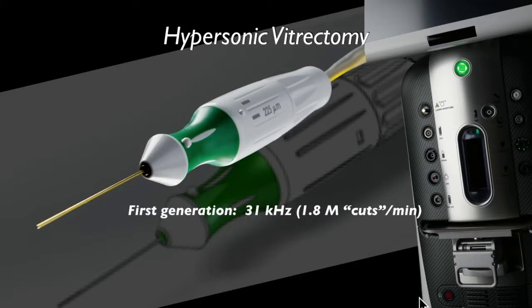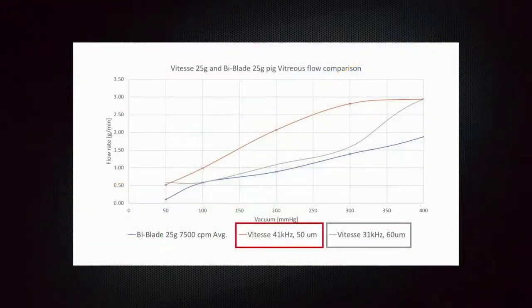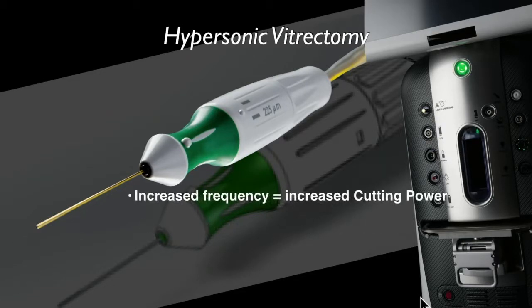All of the cases to date have been done with a 31 kilohertz probe. We're going to begin operating with a probe that can go up to 41 kilohertz, effectively 2.5 million cuts per minute. And with this higher frequency, we get much higher flow, although the flow has always been excellent with this device. More importantly is that shear stress or cutting power increases in a quadratic relationship to frequency. So increased frequency will give us increased cutting power. We hope to eliminate the stranding and be able to cut thick membranes more effectively.